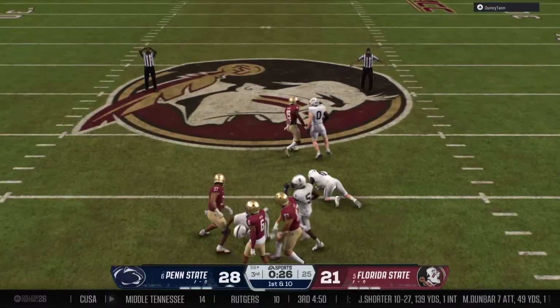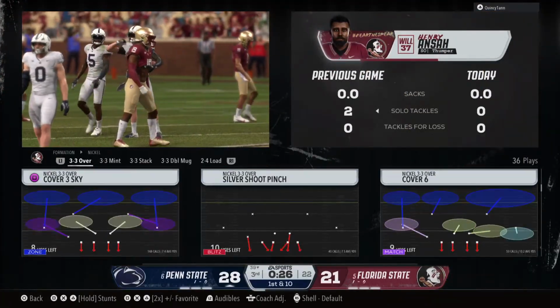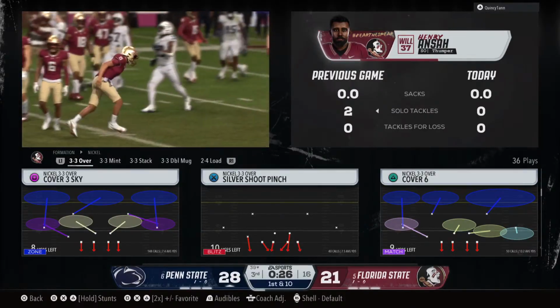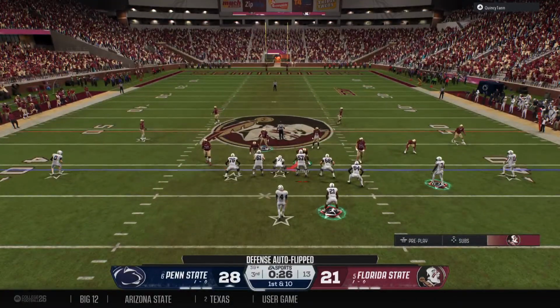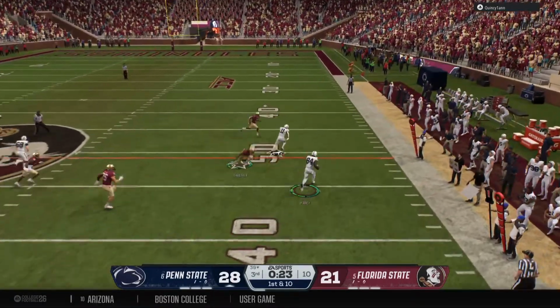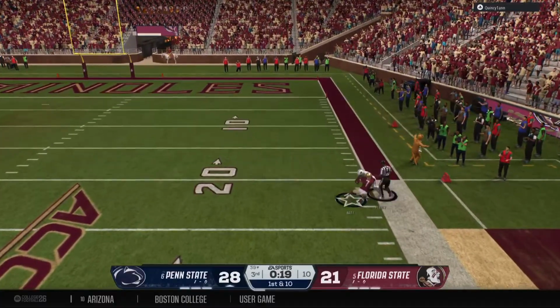And they finally stop him, but he found a nice lane in that return. Puts the start of the drive in a good position. First play of the drive now will begin at the 39. They start the drive with a quick throw to the right side. Breaking free at the 35.